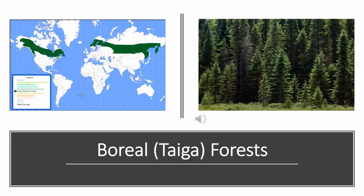These are the boreal forests you see within Canada, Alaska, and Siberia. As I described earlier, these are the tall, narrow Christmas tree types.